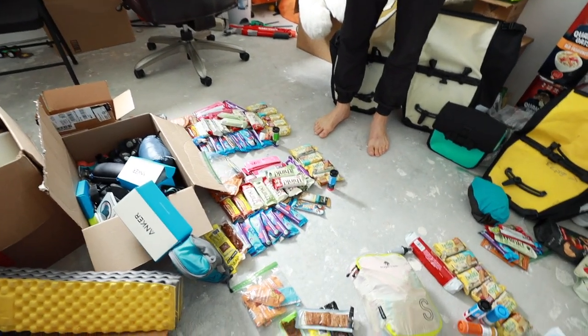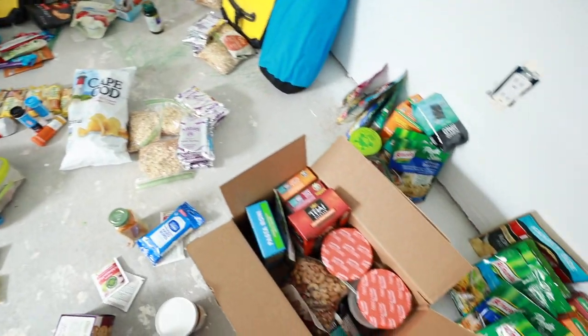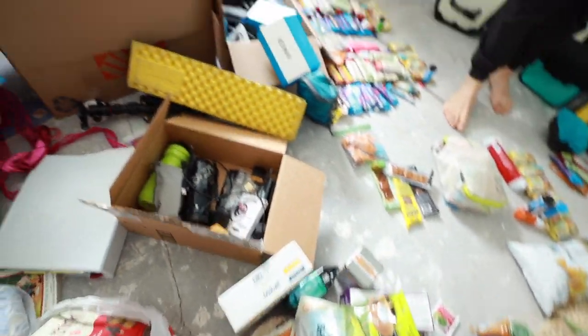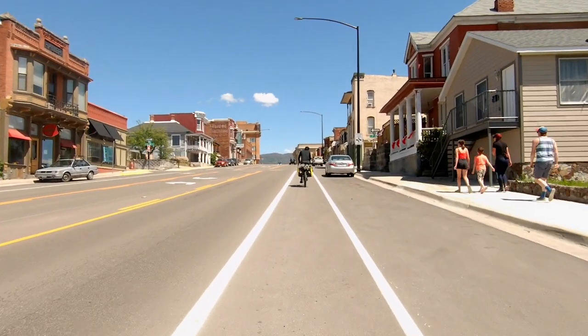Hey everyone, so we're getting ready to go tomorrow on our bike packing trip, and we have kind of a disaster here. All of our gear, all of our food, we've been trying to separate it into piles because we have 2 pickup points. Because it's 1,000 miles, you can't carry 3 weeks of food with you, or at least you wouldn't want to. So we're starting with basically a third of the food and then splitting it between one stop in Butte and then another stop somewhere else.